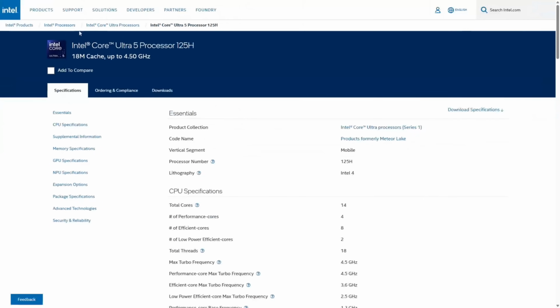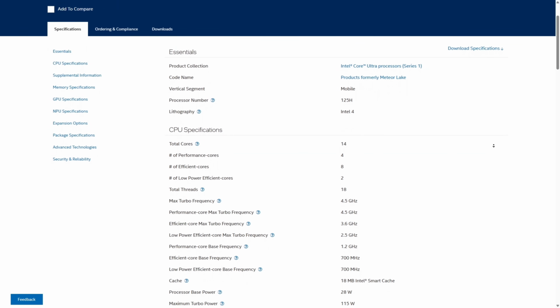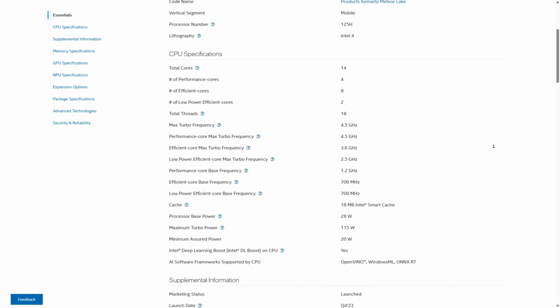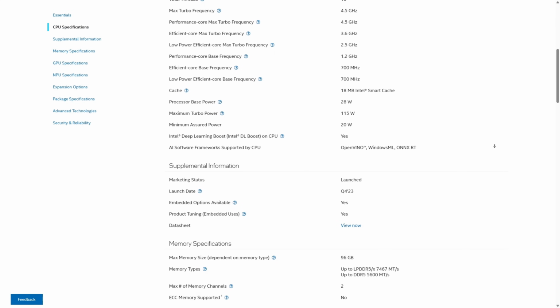Now, that is a 14-core, 18-thread processor, supporting up to 34 tera operations per second, or TOPS. Also arriving with 16 gig of DDR5 memory, supporting up to 96 gig non-ECC memory there. Also, that one arrives with a 256 gig SSD and 2 M.2 NVMe slots at Gen 4x4, whereas this one has a 32 gig eMMC storage module inside for the operating system and 1 additional M.2 NVMe slot inside.